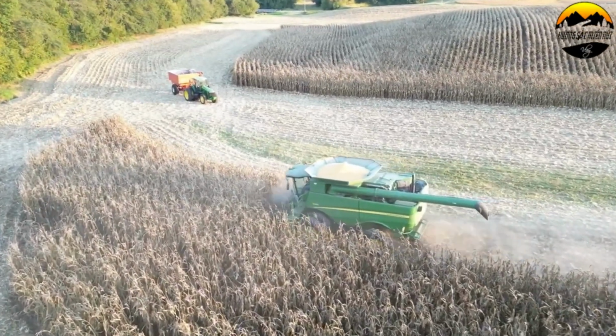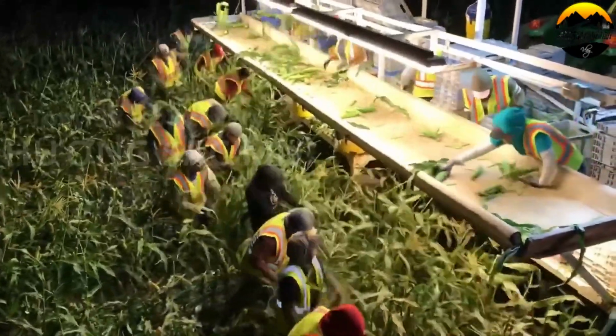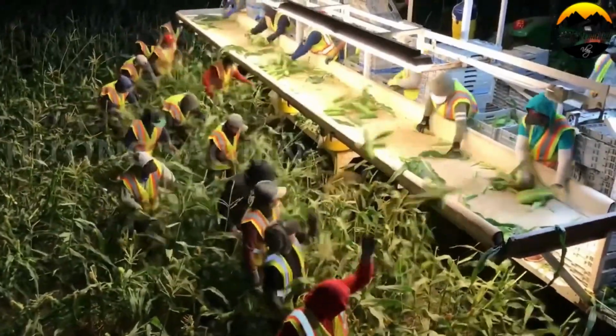This is a multifunctional device capable of harvesting corn from the plant, separating kernels from the cob, and processing the remaining plant material. It typically includes cutting, threshing, and cleaning systems to streamline the harvesting process.